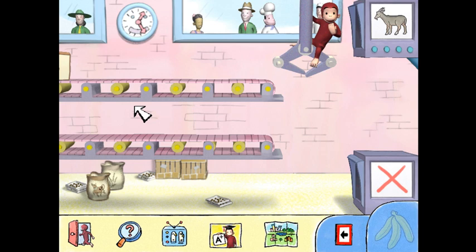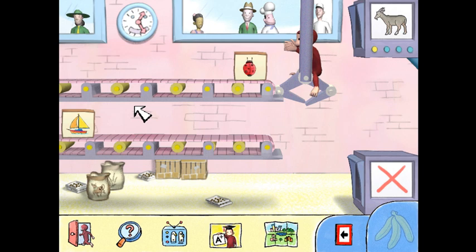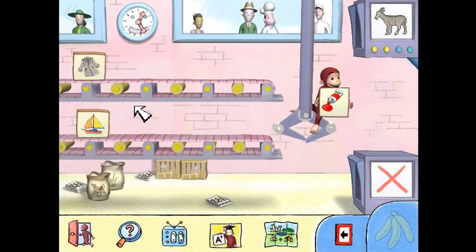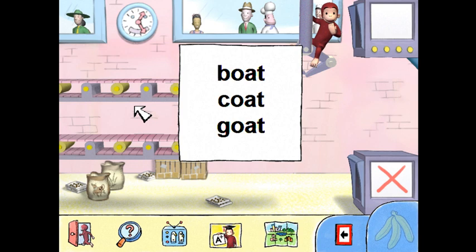You need to find words that rhyme with goat and give them to the machine with the rhyming picture. Drop the boxes that don't rhyme. Boat. Those rhyme. Coat. Those rhyme. Here are the words you rhymed: boat, coat, goat. These words all have the O sound. Excellent work.